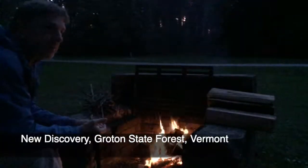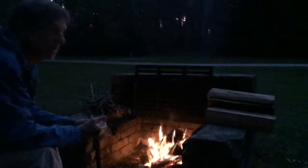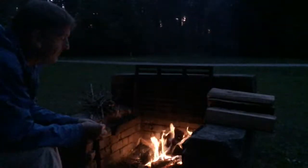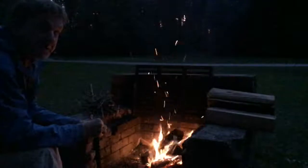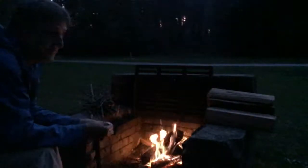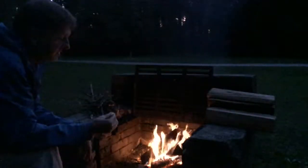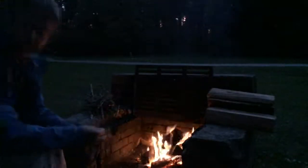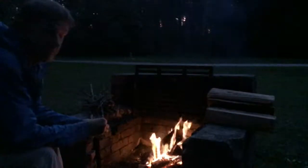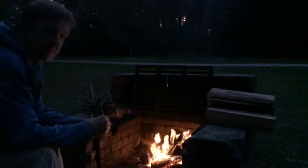I'm in the Groton State Forest in Vermont. The ranger came by my site and left me some firewood, so I've got a fire tonight. The sun is down, it's starting to get dark, but this is really a nice way of ending this trip. I'm sitting here eating my supper of cheese and bagel, but then later on I have apricots and fancy chocolates and lots of good stuff. And then to bed.